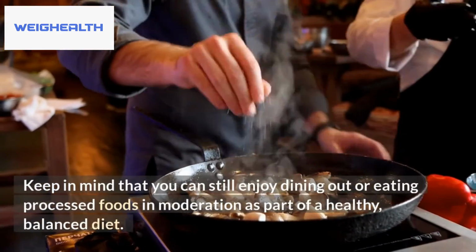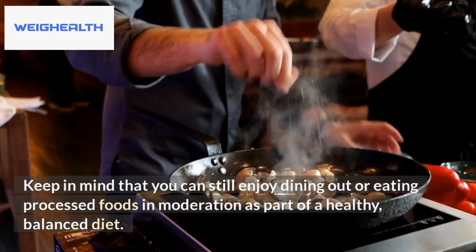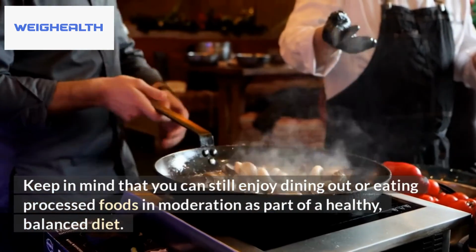Keep in mind that you can still enjoy dining out or eating processed foods in moderation as part of a healthy, balanced diet.